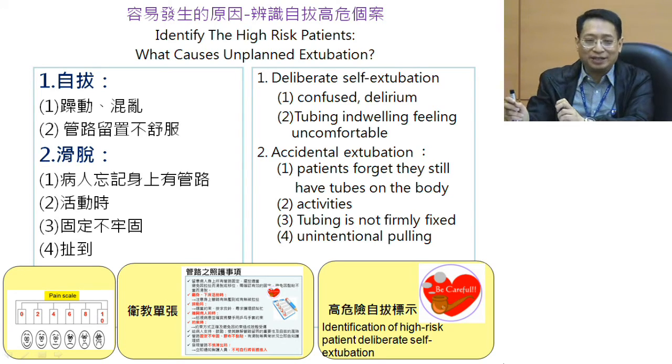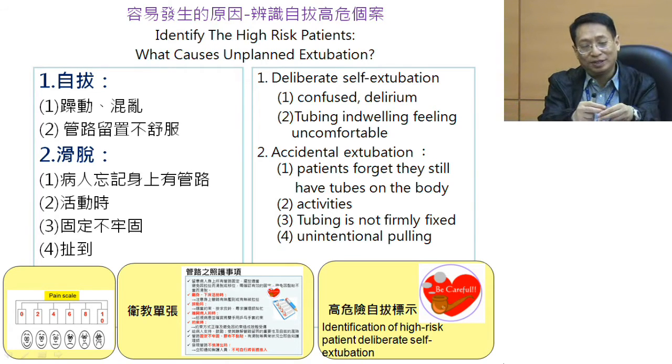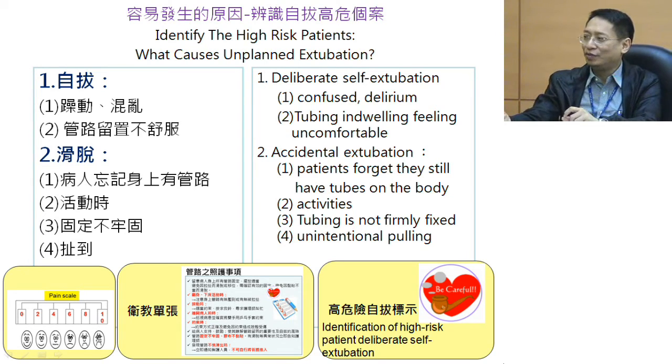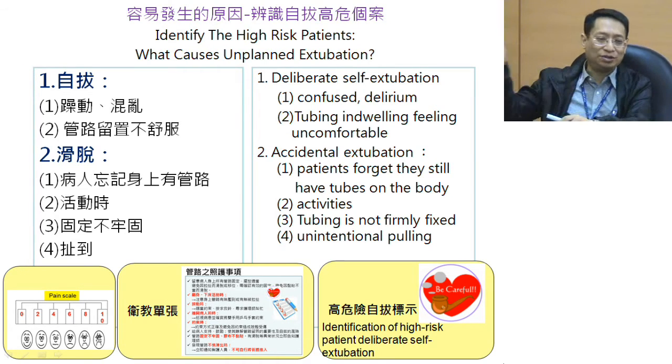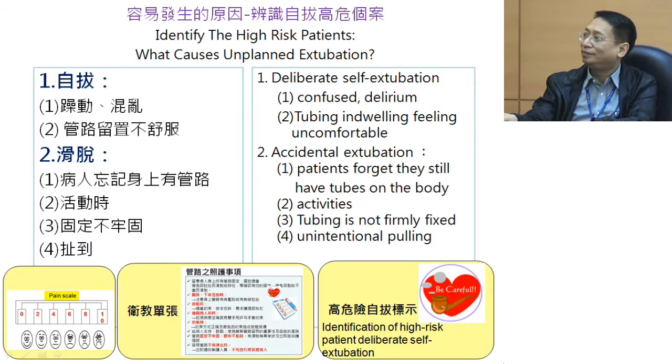The second one is accidental extubation, where sometimes the patient forgot they have a tube, or some activities when moving around will cause the tube to slip off. Another reason may be that the tube is not fixed solidly, so it can move around, or sometimes just unintentional pulling may cause the tube to slip off.